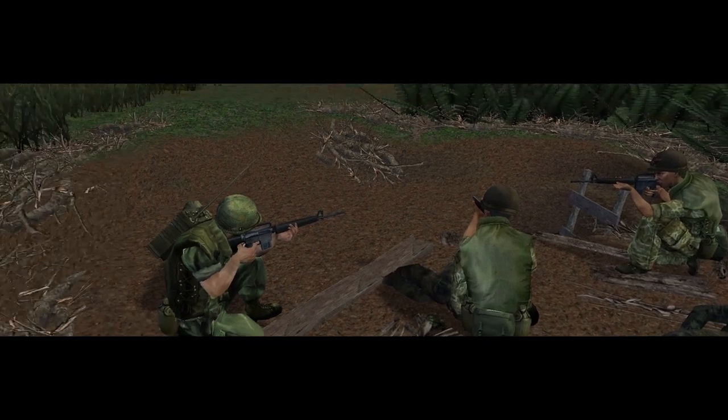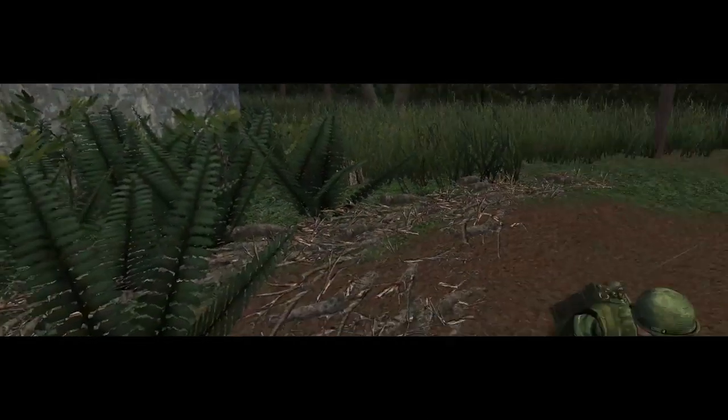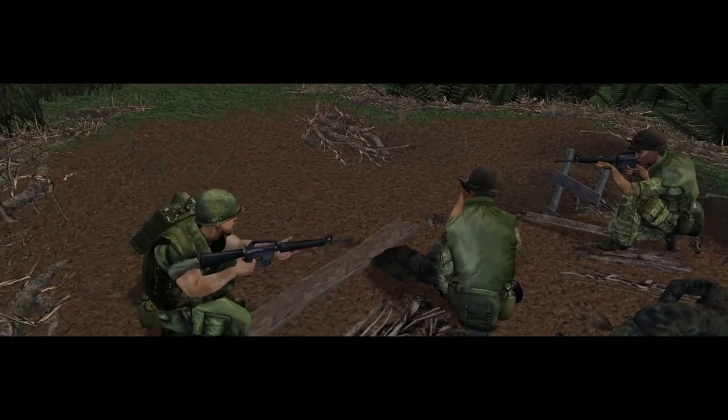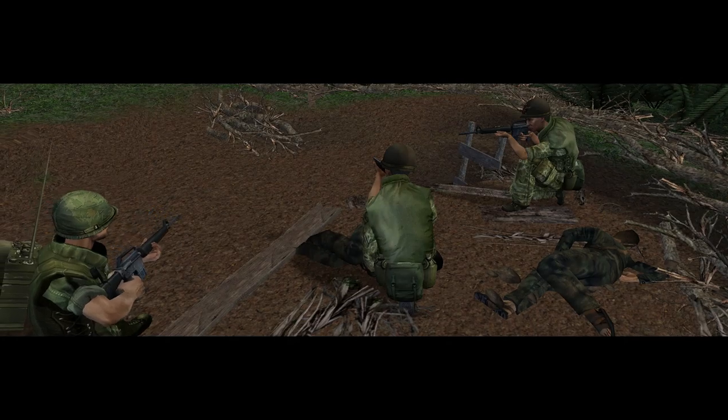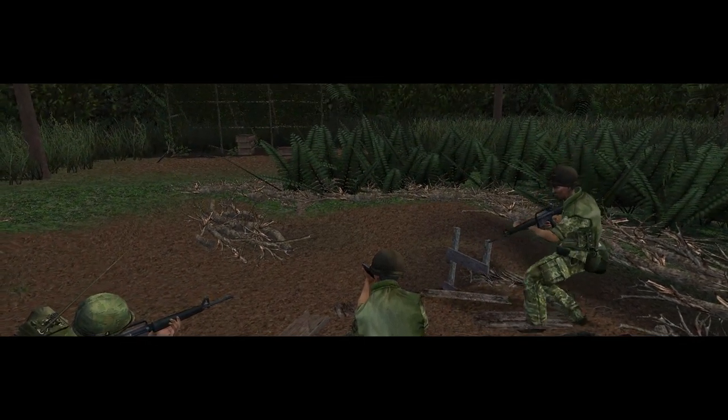We could probably score some good intel down there. Shep, maybe you should get down there and snoop around. I'll put in a call to the six and tell them to have an extraction ready.